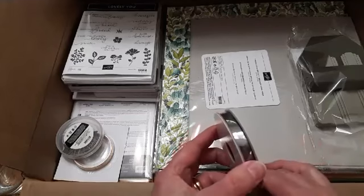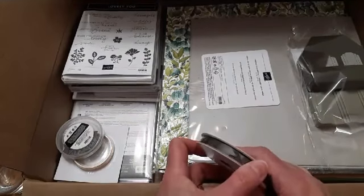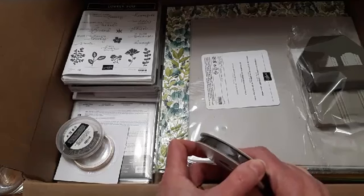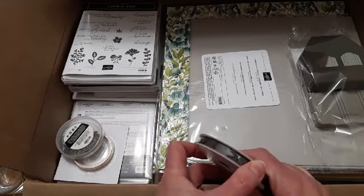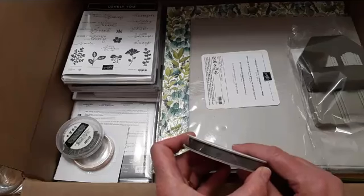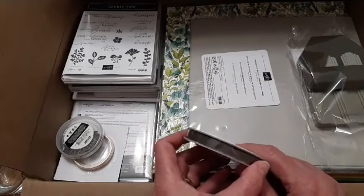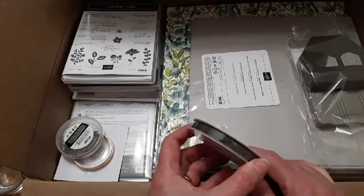And it's from the, oh, now I've forgotten the name of it. The World of Good suite, which is a travel suite that scrapbookers I know are going to love. So if there's any scrapbookers out there, you're going to love that.